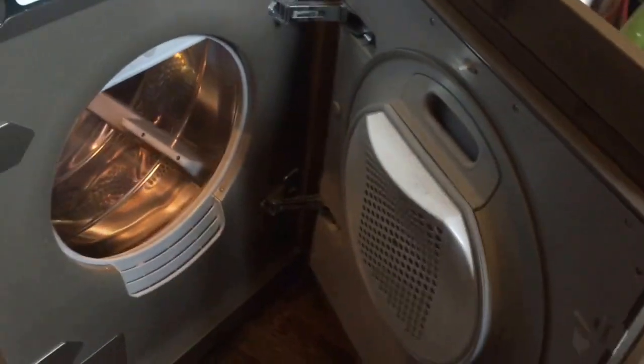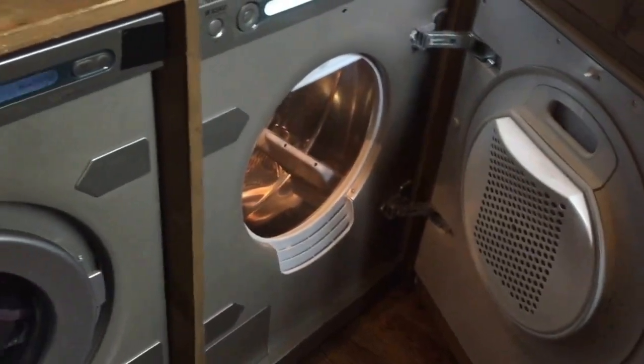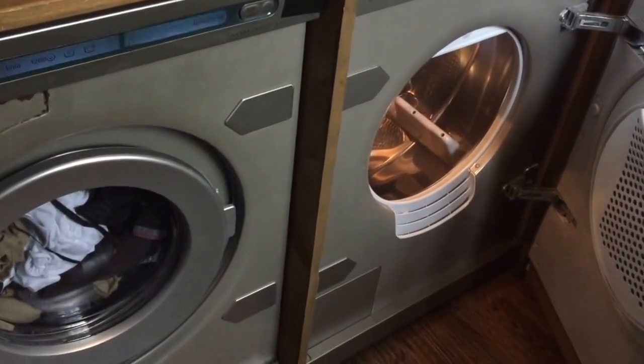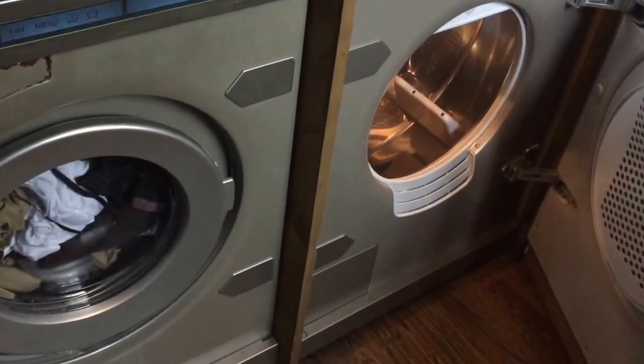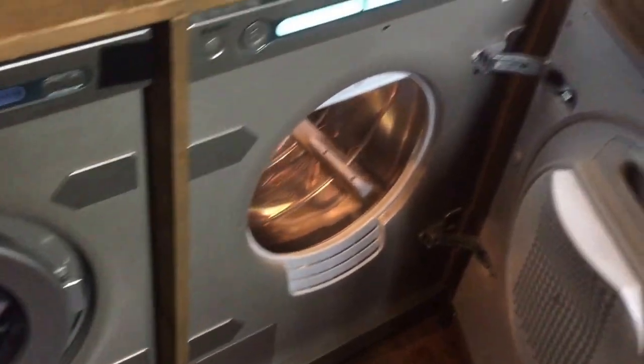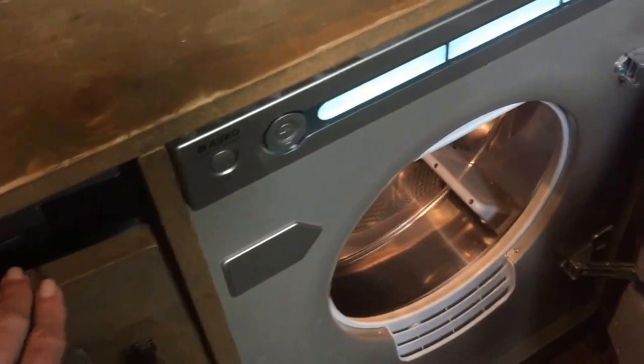And that's the dryer. They're ASKO if anybody's interested. And they actually look like they're little, but they hold as big a load as my ones that I have another set in the cellar, and they hold a lot. They wash a lot.